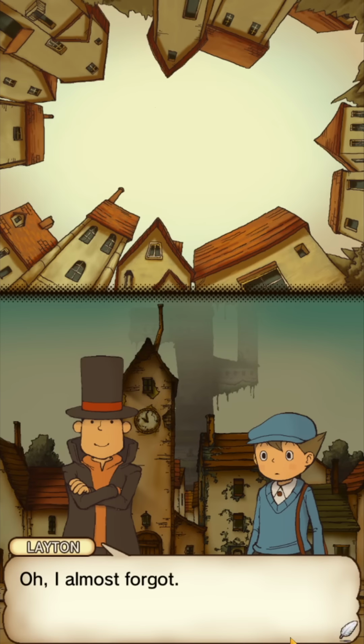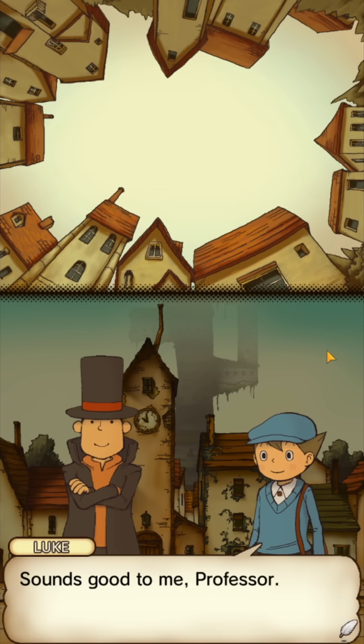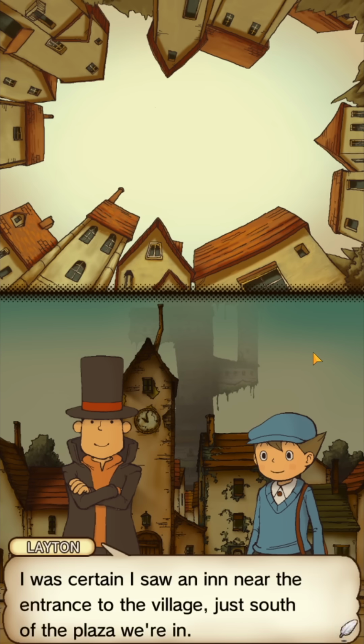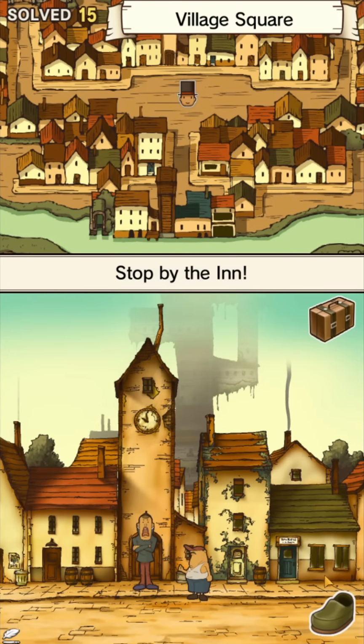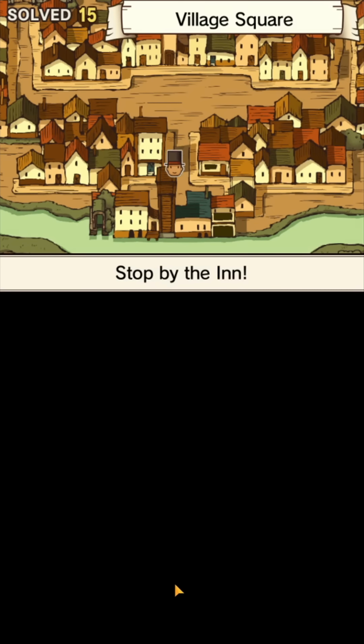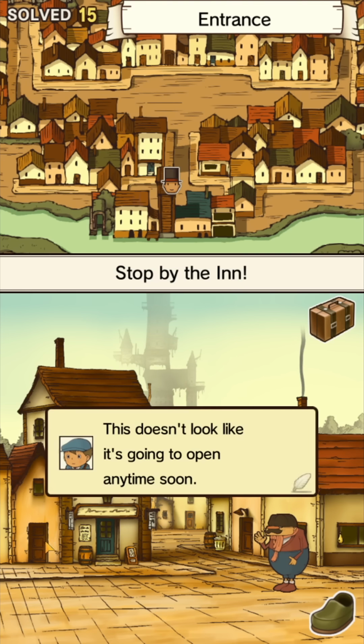Onward, I suppose? Oh, I almost forgot. We ought to visit the local inn and see if we can't procure some rooms for the night. Sounds good to me, Professor. I was certain I saw an inn near the entrance to the village, just south of the plaza we're in. Let's head over right now and see if we can't set up some lodging. Oh, okay. Oh, this spot. I remember here.